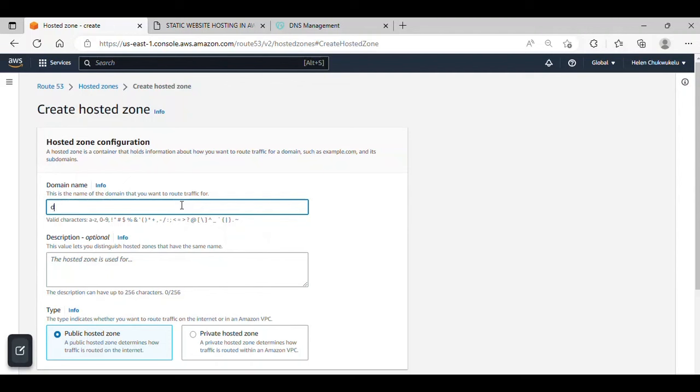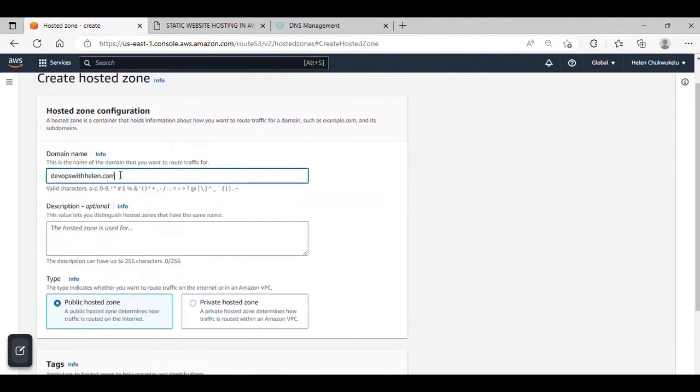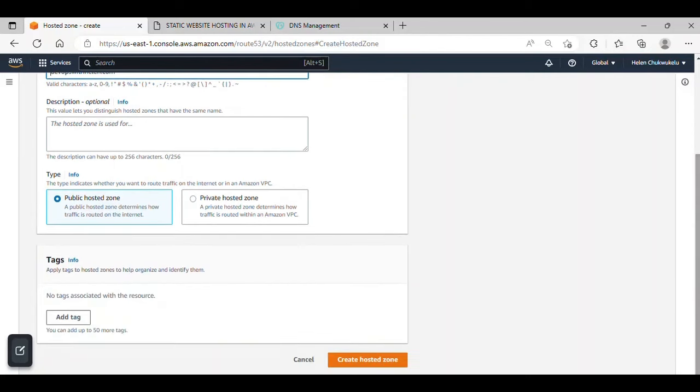All right, I'll type in my devops.com. That is mine, and just be careful not to give any extra space. Ensure there's no extra space here. Okay, just scroll down. It is fine the way it is under public hosted zone. So I'll just click on create hosted zone.